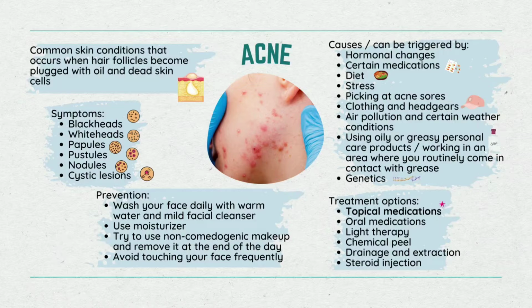Acne can be prevented by washing your face daily with warm water and a mild facial cleanser, using moisturizer, trying to use non-comedogenic makeup and removing it at the end of the day, and lastly, avoiding touching your face frequently.